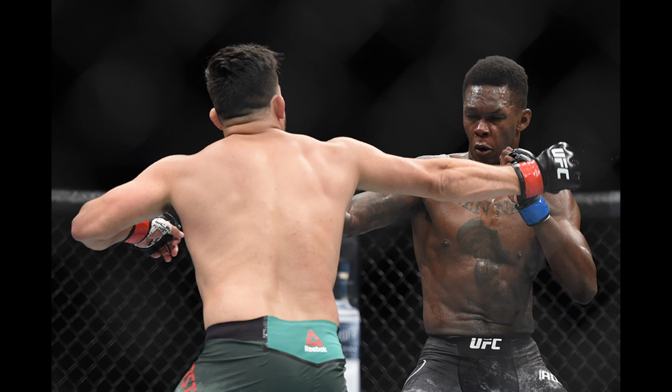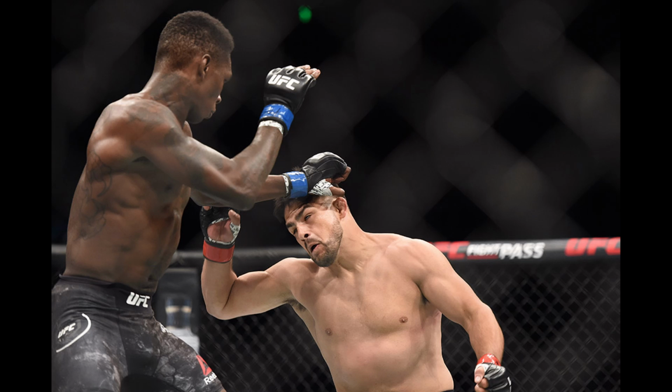The rest of the first round, Calvin kept throwing heavy boxing combinations, with Israel evading most of the shots but getting hit now and then. Israel was picking his shots during the first, hitting a few counters and analyzing Calvin's movements and strikes, but Calvin also had great head movement, blocking most of Israel's offense.